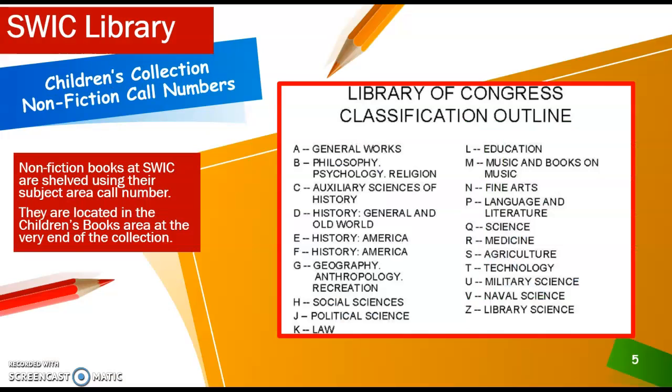If you're looking for a nonfiction book at Swick Library, we use a different guide. Nonfiction books at Swick are shelved using their subject area call numbers. They are located in the children's books area at the very end of the collection. And you'll see on the right-hand side, every letter represents a different subject area.